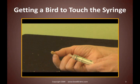But now we need to move on to the next step. Just being calm around the syringe isn't what we want. We also need to get that bird to touch the syringe. And for some birds, this can be pretty challenging. Now, you can do this with a target if you prefer. A lot of times I actually go ahead and use the food reinforcer to get this started. And then once they're getting pretty good at it, I'll start hiding that food reinforcer. So let's take a look at this cockatiel learning how to touch the syringe.